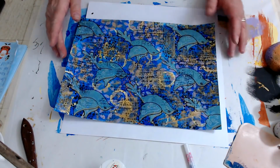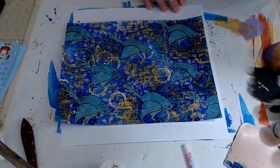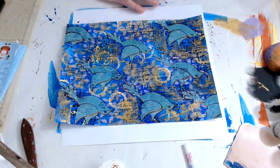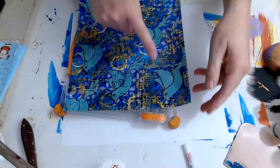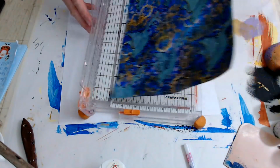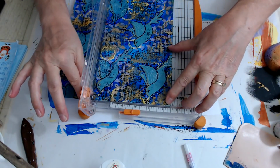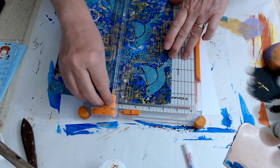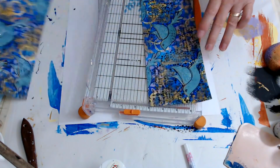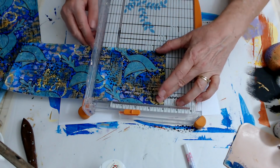I can clear coat the individuals, I guess. And then that way the border will be clear coated as well. Let me grab my slicer dicer here. We'll cut this down. I'm going to do, I think if I remember right, it's 9 by 12. So 4.5 this way. So that'll give me half that way. So there's 4.5. And then if I divide this by 3, I can do 4.5 by 4 cards.